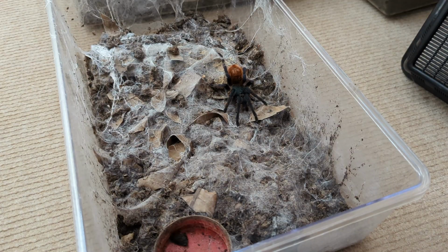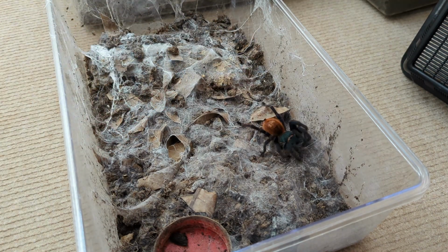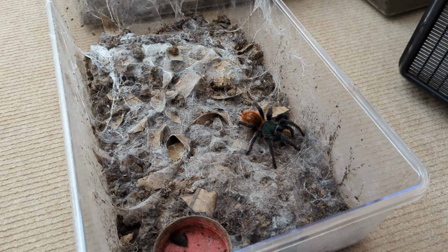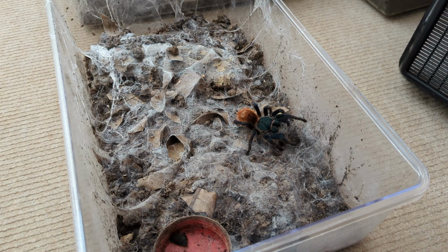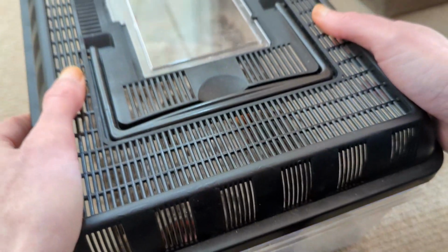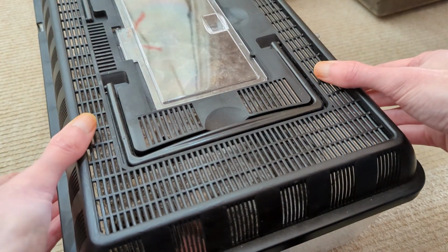Hopefully, this girl don't disappoint us. Chromatopelma cyaneopubescens, Green Bottle Blue. No, that's what we like to see. She didn't disappoint. There we go. That's more like it. That's definitely more like it. That's what we like to see. I knew some of these wouldn't disappoint.